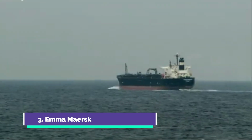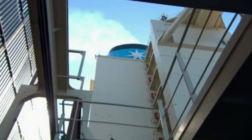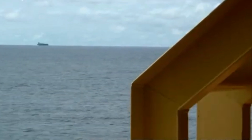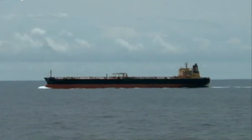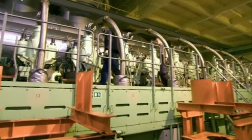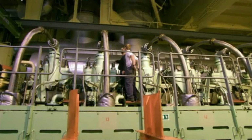Number 3. Emma Maersk. The Emma Maersk was the largest container ship in the world when it was introduced in 2006. Its length exceeds 397 meters and can hold more than 15,000 containers. The ship has anchored in several ports, including Ningbo in China. Maersk Line, a Danish company, owns the CMA Maersk.